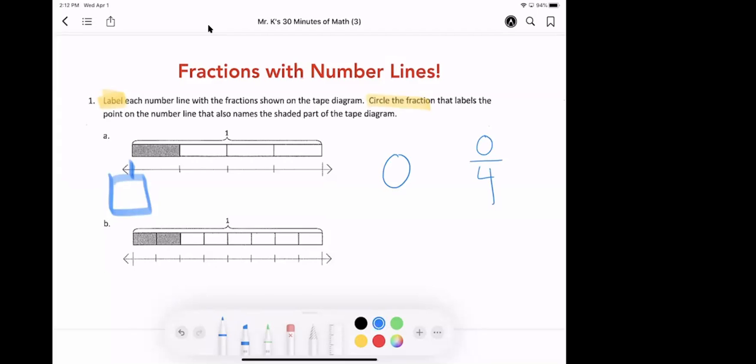Same or different? Henry says same. Oliver says hi, Max. Ezra says the same. Lil Tank says same. Awesome. You guys are correct. So here's what I want you to do. Rather than write 0, because we have fourths here, there's 1, 2, 3, 4. So we have 4 pieces, so we know we're dealing with fourths. Just to help your brain remember what we're talking about, I want you to write 0/4.